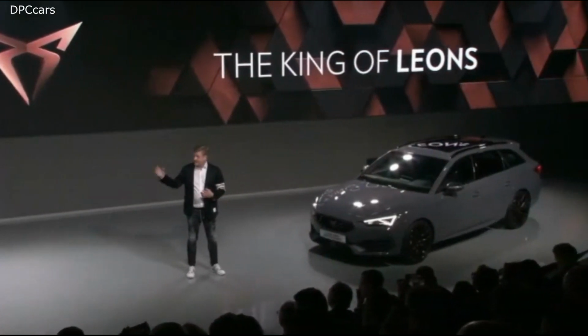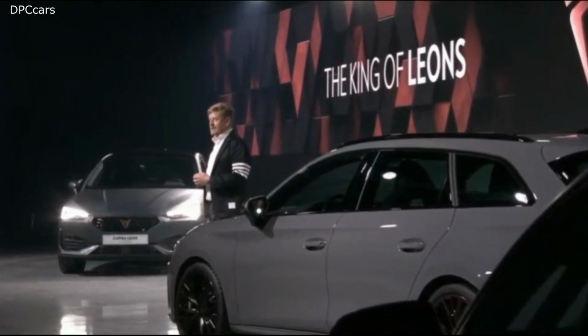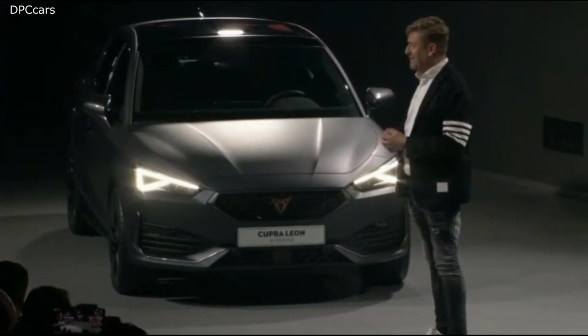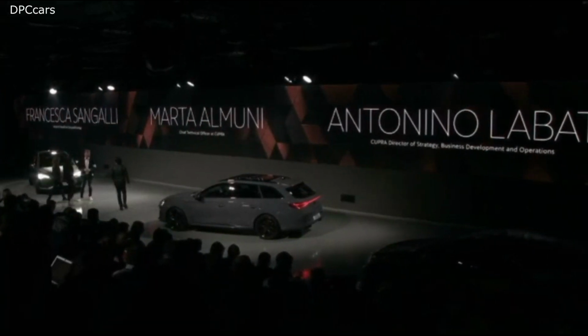Also, for the first time, there are plug-in hybrids, the 3 plug-in hybrids across the whole range, the plug-in hybrids in both of these cars, and big technical improvements in terms of a stiffer chassis and the faster DSG. There's a lot more to talk about with the car, a lot more detail, but I think our team of experts are in a better position to do that. I'm sure they can explain it a lot better than I can. So I'd like to now welcome on stage the Chief Operating Officer of CUPRA, the head of the tribe, Antonino Labate, Marta Alumni, Chief Technical Officer of the CUPRA tribe, and Francesca Sangalli, who did the fantastic color and trim on this car. Come on, guys, and ladies. I leave it to you.